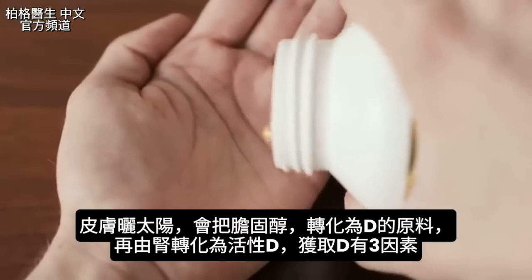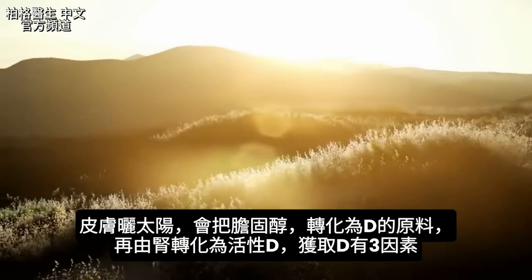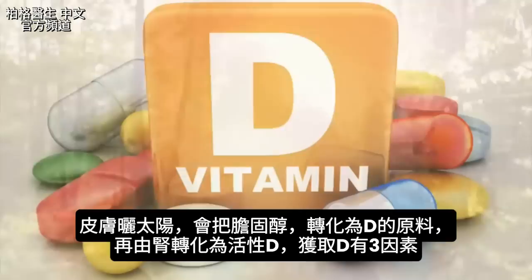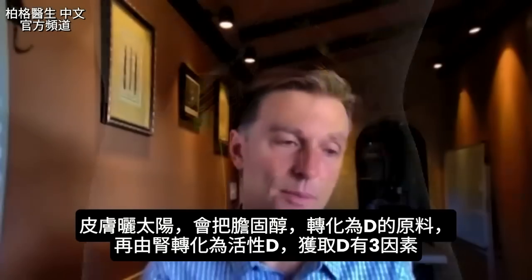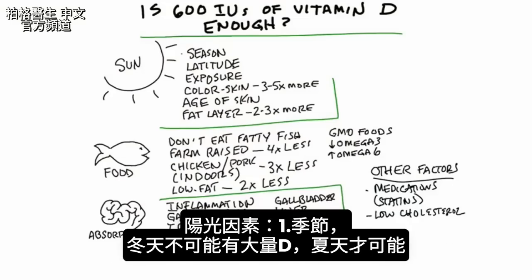First, let's talk about how you would get vitamin D. Now, the sun's exposure to your skin will convert cholesterol to a pre-vitamin D, which is then converted to the active form of vitamin D through your kidneys. Okay, so it has to jump through a lot of hoops to eventually be able to work in your body. But let's just start at the top.